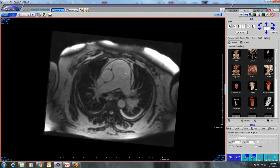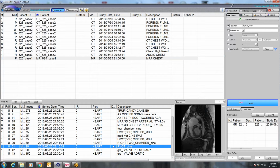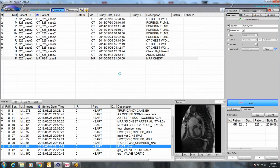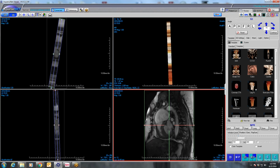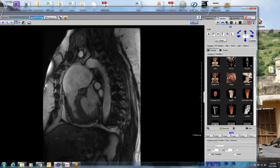The valve plane is by no means stenotic. It's about 3.5 centimeters. But she has this very large ascending aorta, this very large pulmonary artery that you can see here. And so it's just interesting. She has no other congenital heart disease.